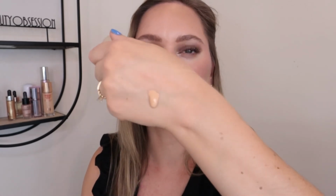It's a thin texture. It rubs into the skin with your fingers, with a brush, with a sponge, however you apply it. It looks beautiful, and I usually take this on trips as my lighter coverage option because it's affordable. I don't care how much I use of it, and it looks really nice with everything, and you can build it up to a medium coverage, and it's just so versatile. A lot of people rave about this, and for good reason.